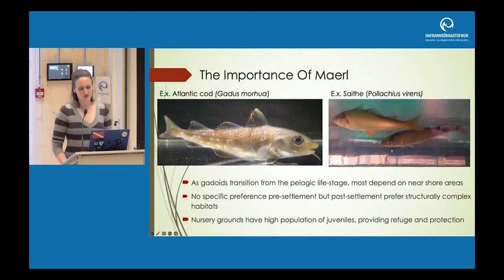As gadoids transition from their pelagic life stage, most depend on shallow nearshore areas. There is no specific preference pre-settlement, but post-settlement, as they enter into the benthic areas, they prefer structurally complex habitats. This transition of choice is usually for territory and gain of refuge, as well as predation protection. It has also been stated that nursery grounds are defined by high population densities of juveniles, where the growth rates and survival rates are high to provide a recruitment supply to the adult populations.